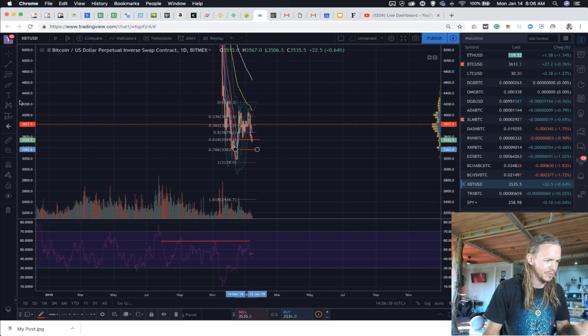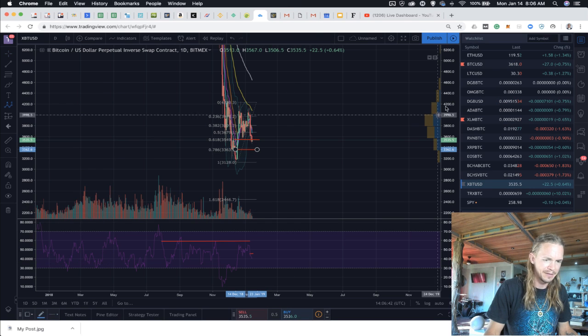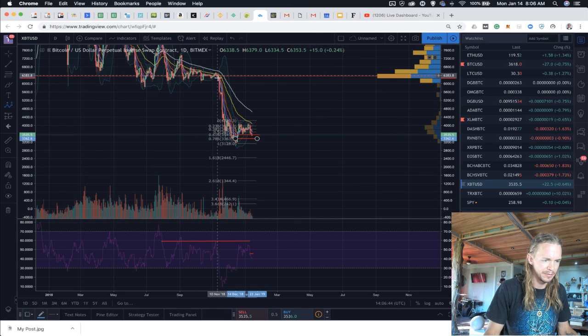Oh, I removed the ABC retracements here. Essentially, we're in an Elliott corrective wave right now from the last drop here around 6,000. Now, I had originally hoped that Bitcoin's B movement could go anywhere near as high as $5,400 to $5,900, but this current market trend that we see here is very, very bearish.